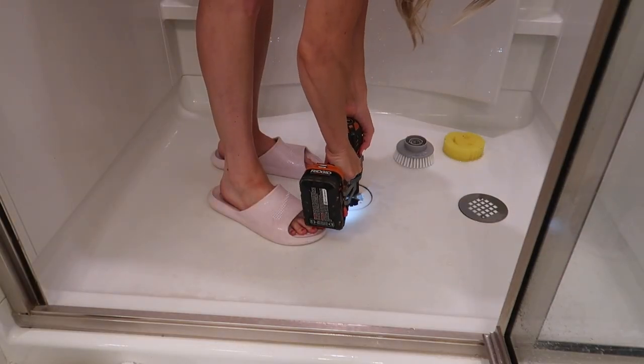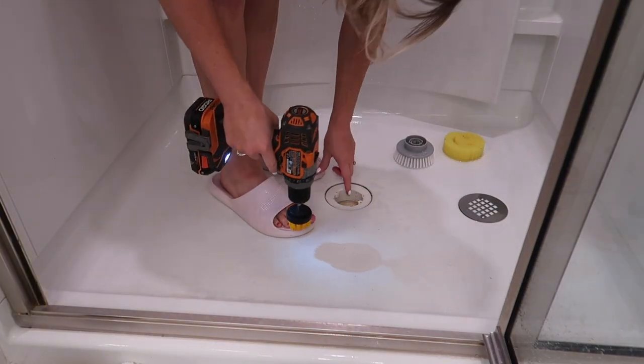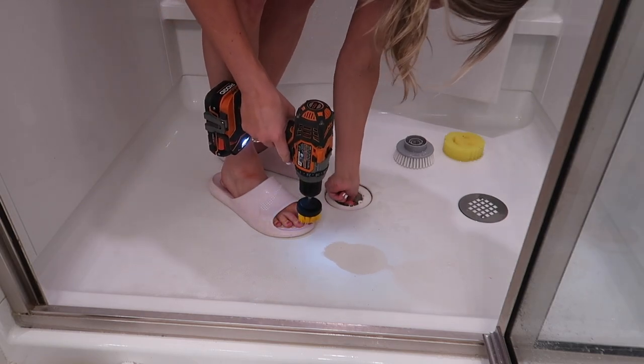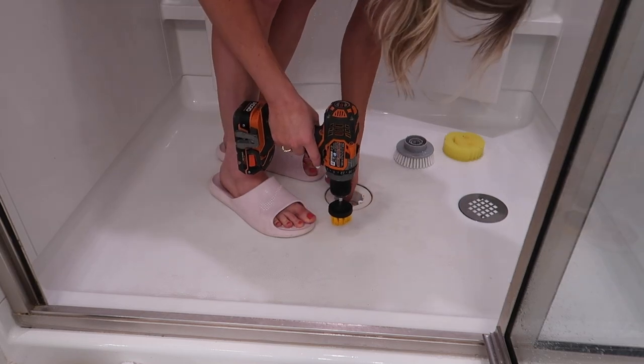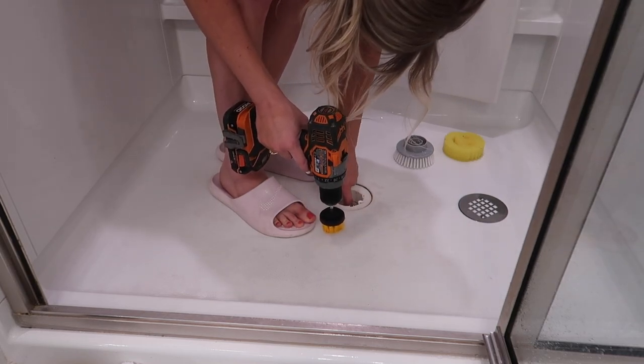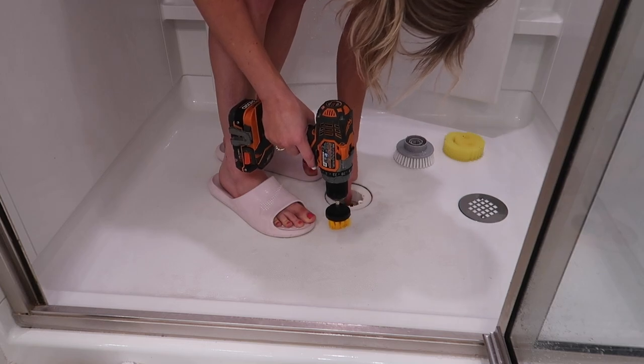What is that thing? Yo, I don't know what that is. That was not supposed to happen. Oh my gosh. Maybe not. Maybe it just stays there. Who knows?